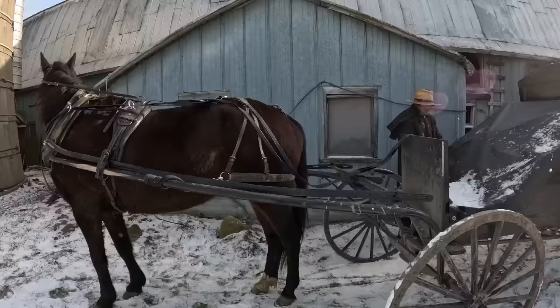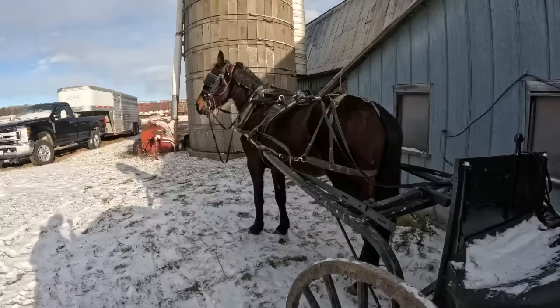William, what kind of horse is Junior again? Standardbred Friesian. Standardbred and Friesian.